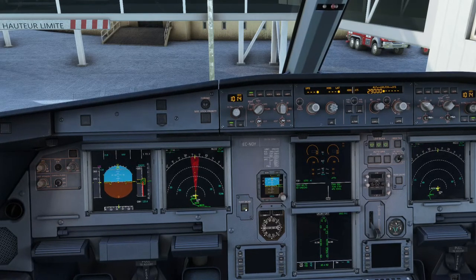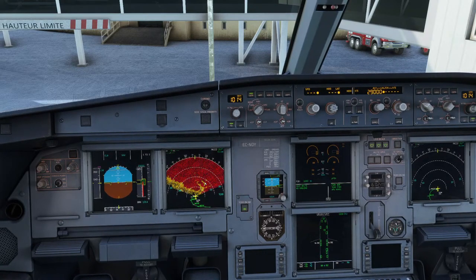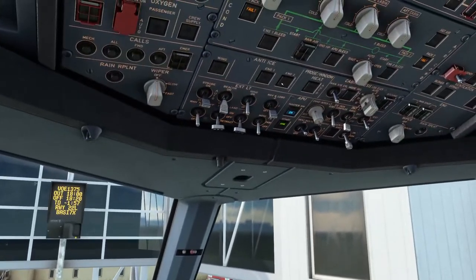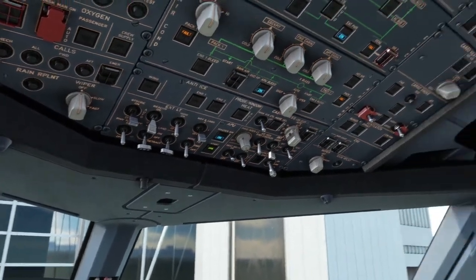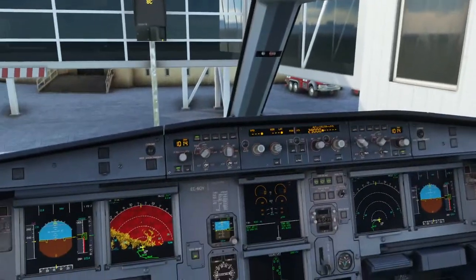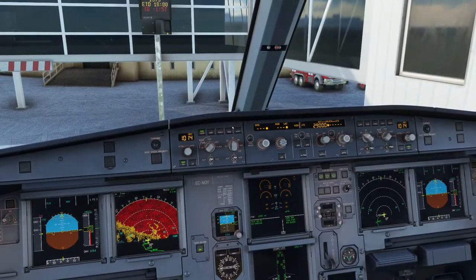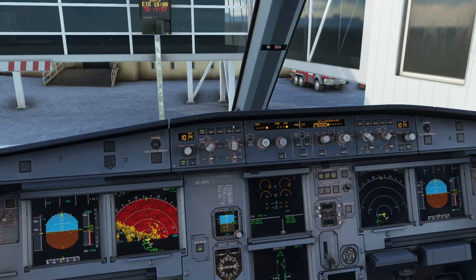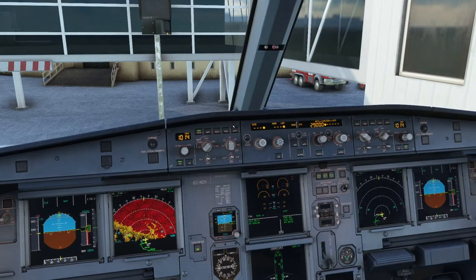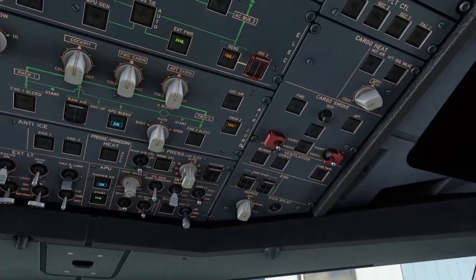We can actually turn this on now if we want. And then the APU bleed can come on. Right, we're gonna turn on the APU bleed and we're gonna turn off the external power. Right, excellent. And now we can actually do the before start checklist. But before we do so, there are a few things I wanna show you guys here.